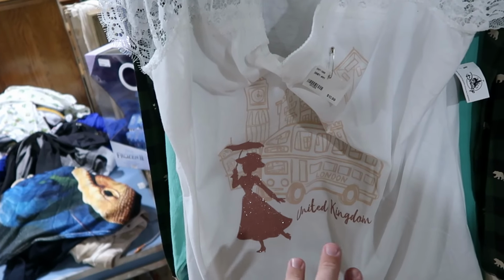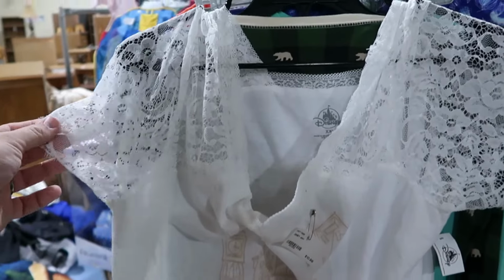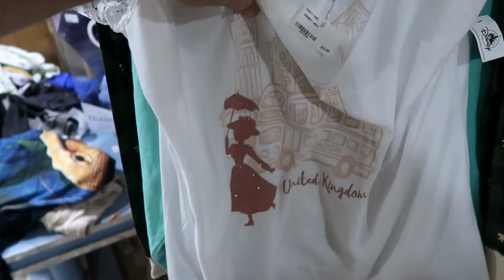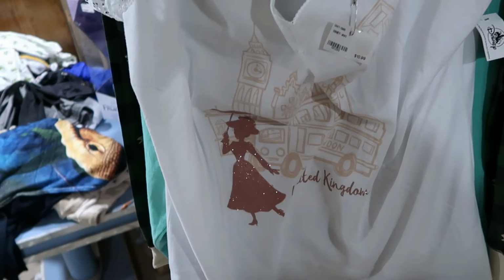And here's a really fancy Disney shirt, very, very sparkly. It says London, the United Kingdom Pavilion over at Epcot. But look at the lace work on the sleeves of this. I haven't seen this at the Disney parks. And you have a nice big graphic on the front. That is cool though, $11 for that.